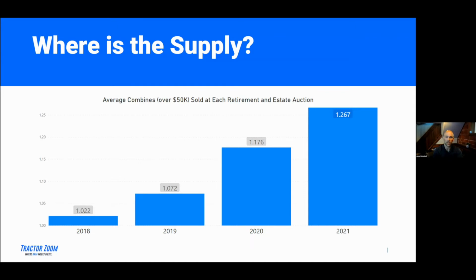And we did this analysis in late 2021, but it looked at retirement and estate auctions. Of the retirement and estate auctions, on average, if they sold a combine, how many combines were they selling? 2018, barely over one. 2019, again, it's a scale, you're only going from 1 to 1.25, but you're moving up to 2021, where on average, these retirement and estate auctions, hopefully trying to gather a farm at its completion, were at 1.25 combines. And so we really should let 2022 pass, so we have a full year of that seasonal data to compare. But through 2021, more farms were having dual combines.